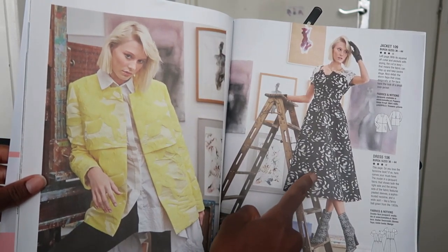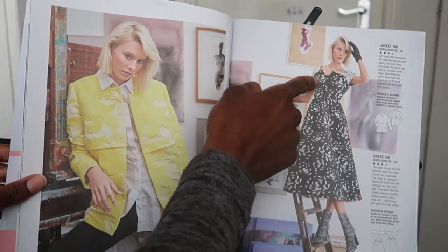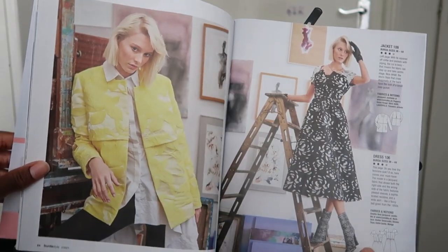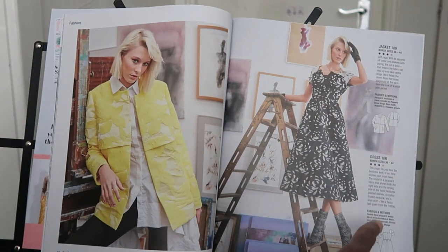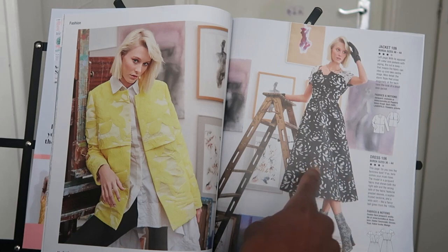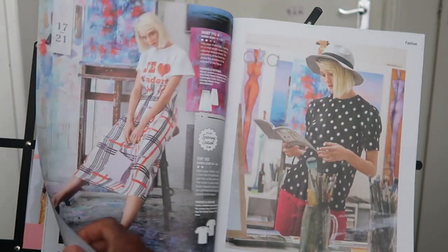And we've come across this dress already, and I like the fabrics they use, that they use the same fabric in different colorways, and the fabric they used also gave it much shaping. They used the jacquard. It's an interesting dress. It has a lot going on, but it's a beautiful dress.